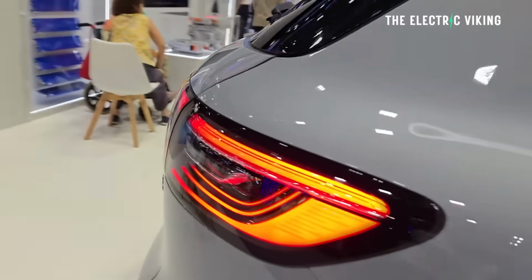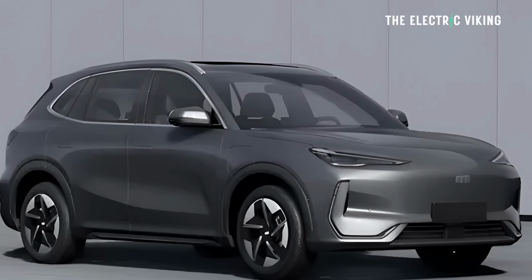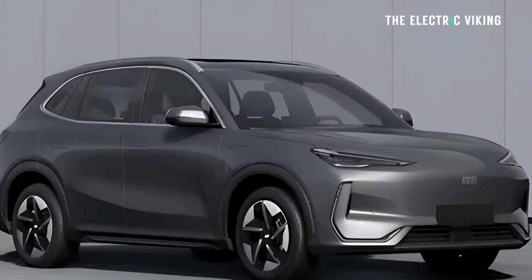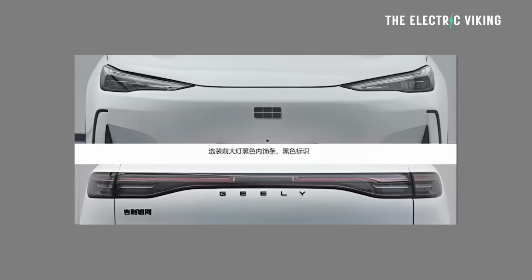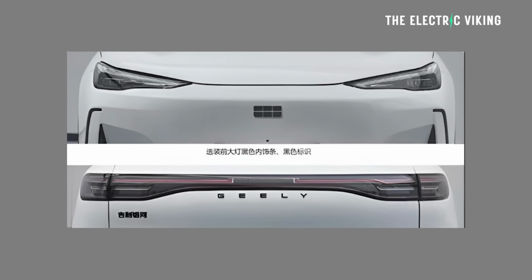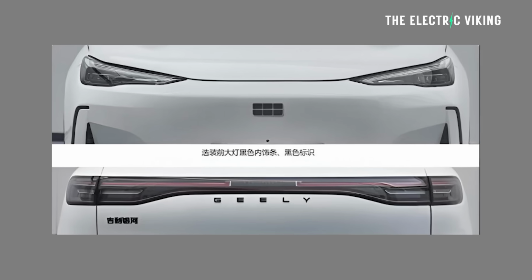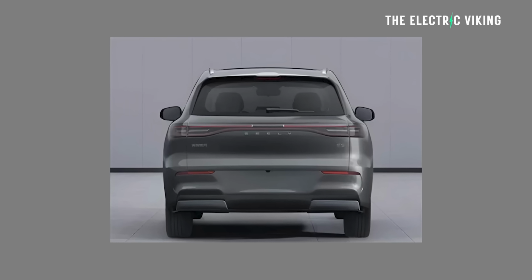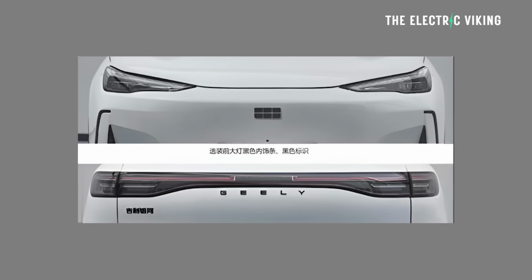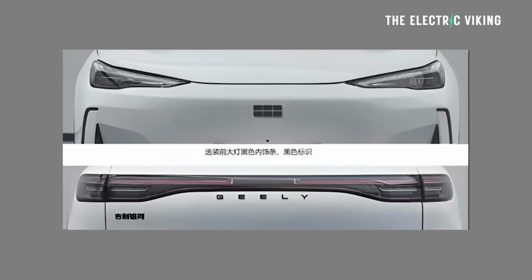Now, to give you an idea, the car has actually been slightly redesigned. It's got a streamlined exterior featuring slim LED headlights, a sculpted lower bumper, an optional closed grille with dot matrix detailing. At the rear, the new version includes a full-width taillight bar and silver trim elements, while black Geely logos and badging are part of the deal.